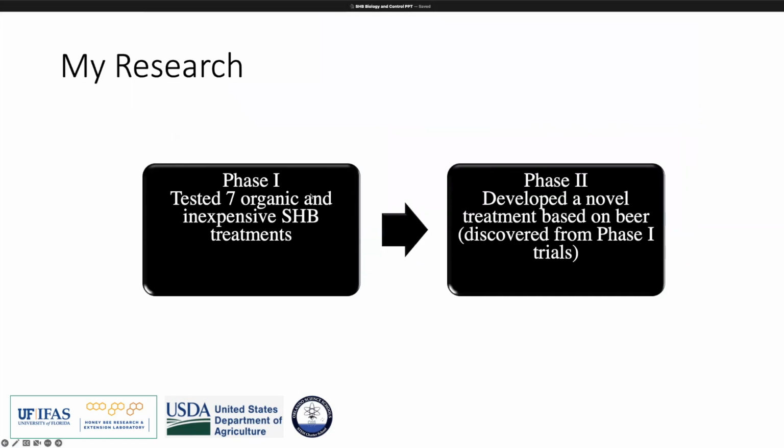This is broken down into two phases, year 1 and year 2. The first year was looking at 7 different organic and inexpensive small hive beetle treatments in a field trial. And the second year was looking at developing a novel treatment method based on beer, which was actually found to be the most effective agent by far in this first year study. So phase 1 was finding an organic agent, and phase 2 was developing a synthetic agent based on beer from year 1. That was even better than beer.